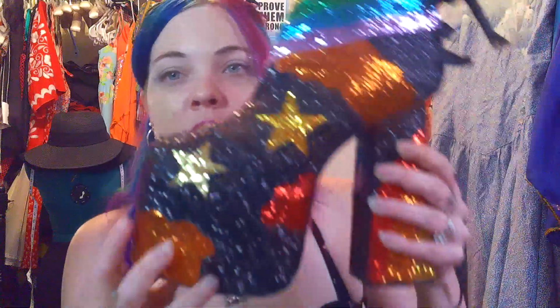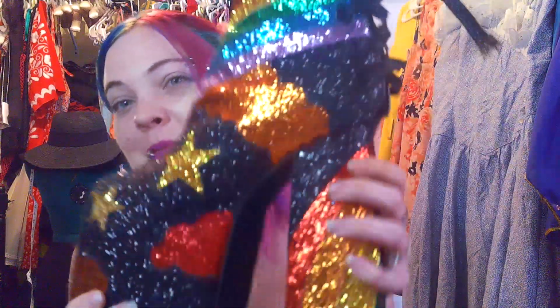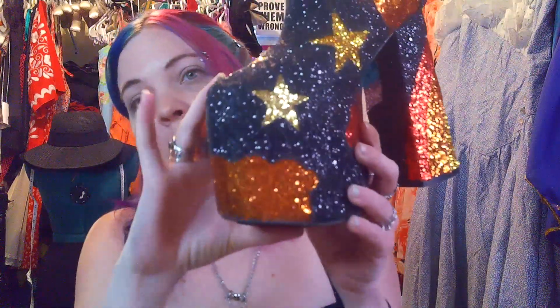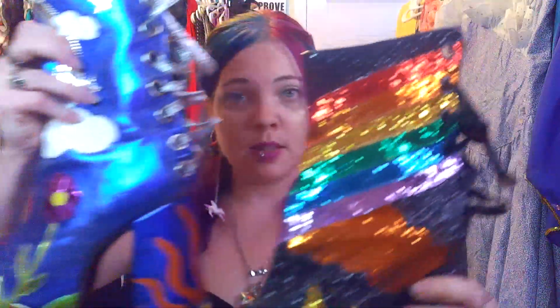These are the sister boots. I think these were called Rainbow Shock. A lot of people joke that these are my kiss boots, but like I said, they are the same flare heel, same hidden platform. They're a little bit shorter than the landscapes. You can see them side by side.